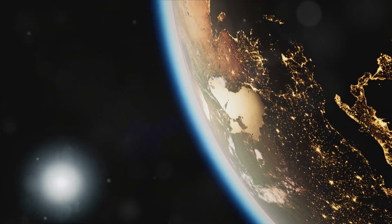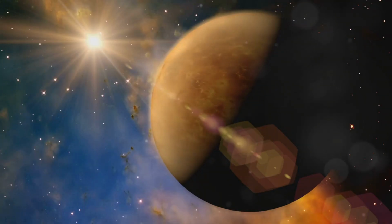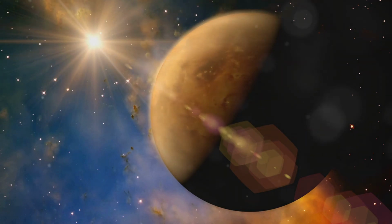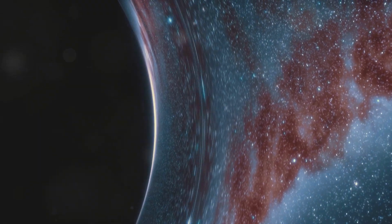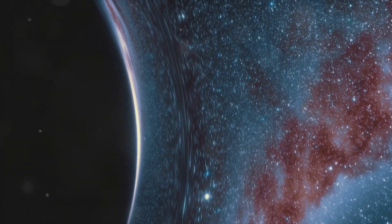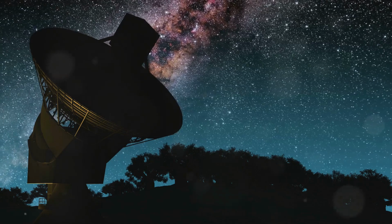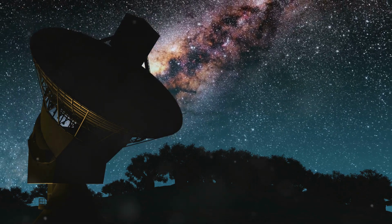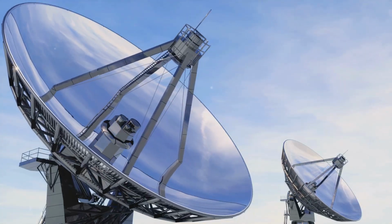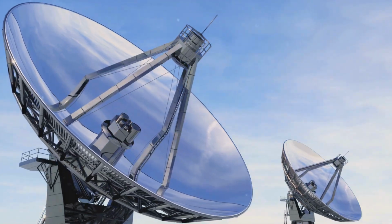What makes Gliese 12b truly remarkable is its proximity to Earth. At just 40 light-years away, it is the nearest temperate Earth-sized exoplanet discovered to date. This proximity opens up the tantalizing possibility of studying its atmosphere in detail using powerful telescopes, like the James Webb Space Telescope. By analyzing the atmospheric composition of Gliese 12b, scientists hope to unravel clues about its potential habitability and even search for biosignatures, molecules associated with biological processes that could indicate the presence of life.